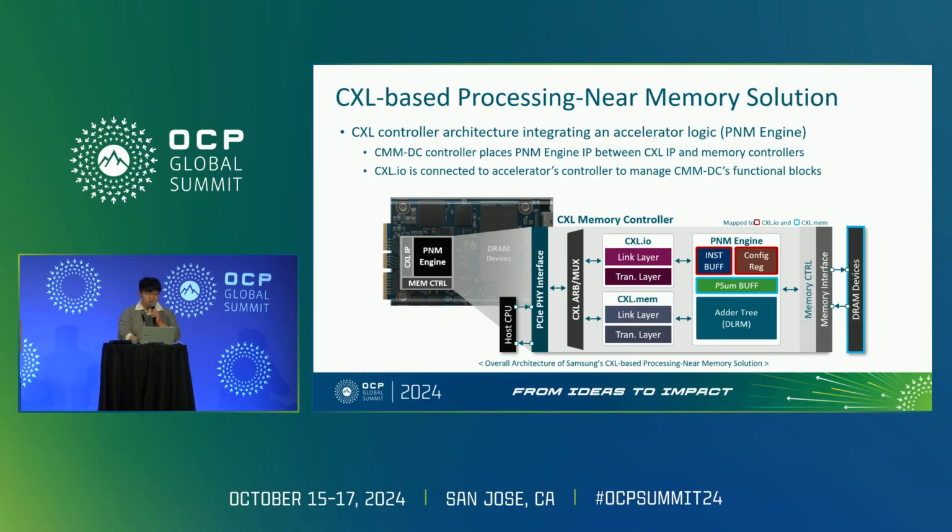This figure shows the typical architecture of the CXL PNM controller. It is designed to not only operate as a CXL Type 3 memory expansion, but also effectively manage its accelerator logic. The CXL data path is used as a sideband interface for the host processor to configure, program, and control the accelerator logic. In the CXL PNM for DLRM acceleration, the host processor can configure and program the PNM engine using the CXL data path and read the result through the CXL data path.